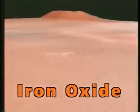The chemical is called iron oxide, and it's the same chemical that can turn an old car rusty if it's left out in the rain for a long time.